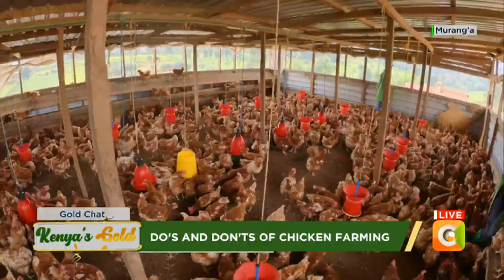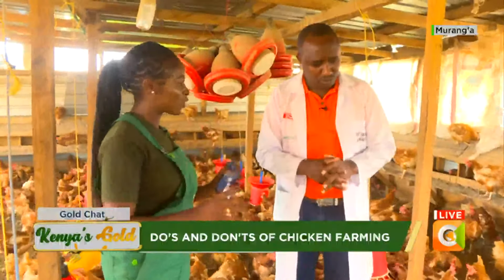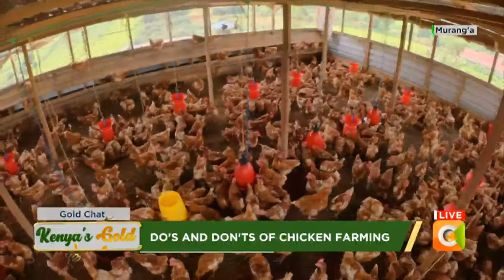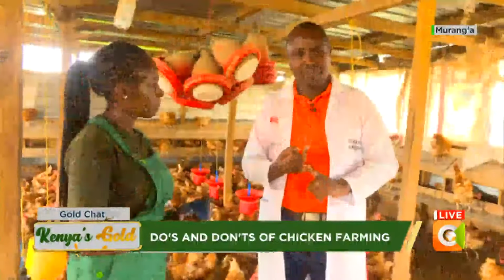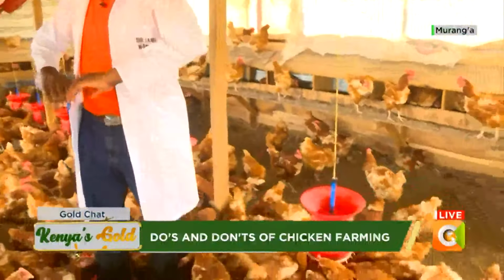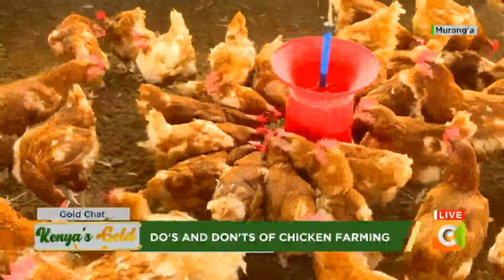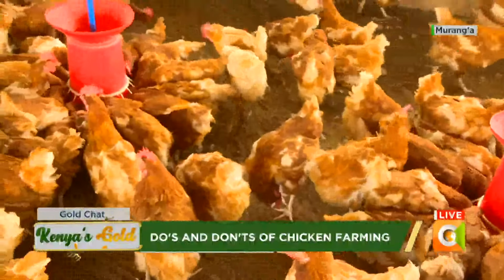Here we have the older layers, but we have the younger ones in the breeding stage, which are very sensitive. What are the key things you need to get correct at that stage? It is to follow the vaccination protocol, because most of the vaccinations are done between week 1 and week 16. This is to build immunity in the younger stages. The other one is hygiene, which must be very crucial. You give them very good clean water, and you also have a good house.